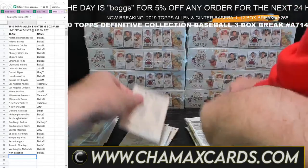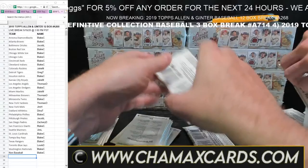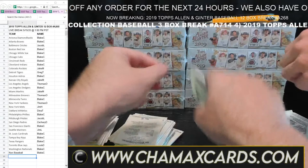A bunch of dudes, I don't know who they are. Picture of an egg. Top selling. It's Allen Ginter. It's fun times. Crazy break. I'd like to see some more autos, though, to be honest with you. That's one thing I would like to see here.